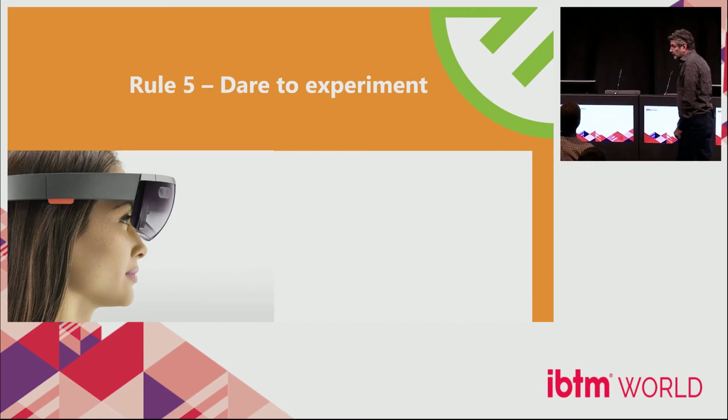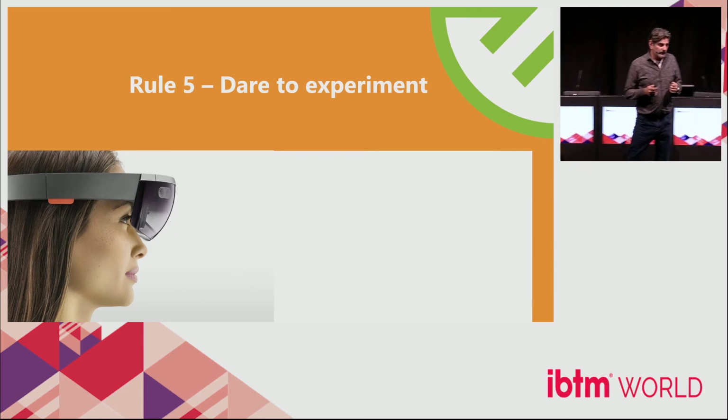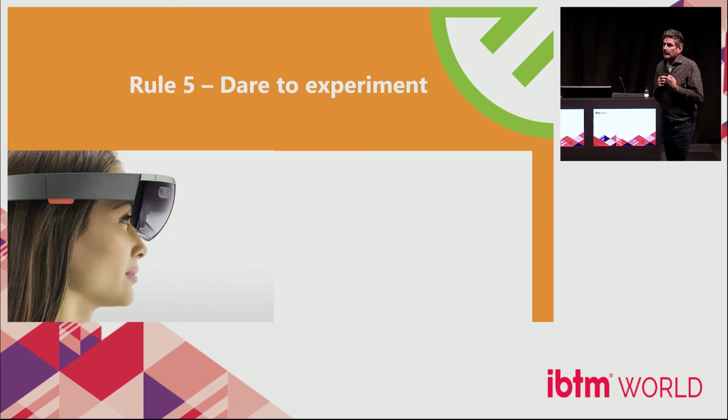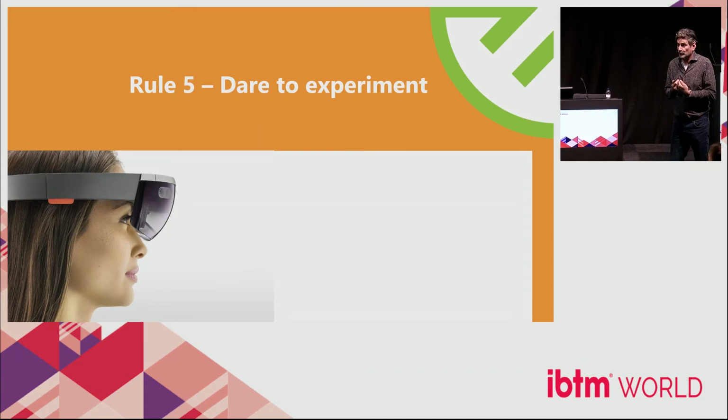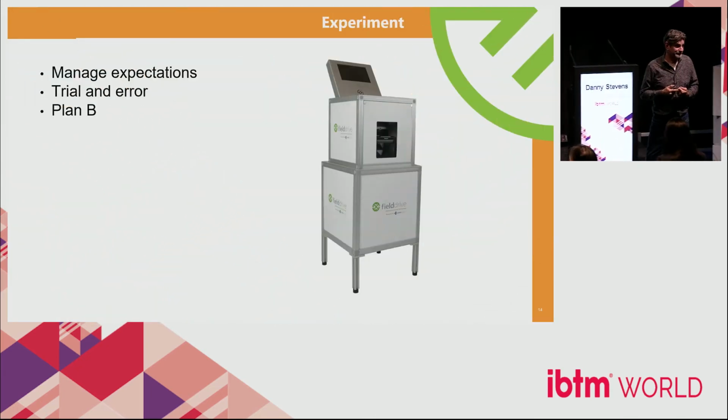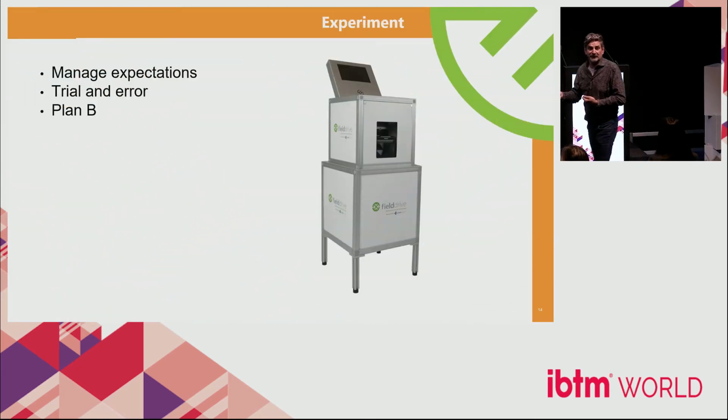Rule number 5. Dare to experiment. We as technology providers cannot advance if we don't find companies that are willing to jump in the bath with us, and have a backup plan. Plan B, plan C, plan D.